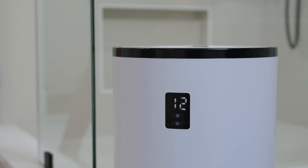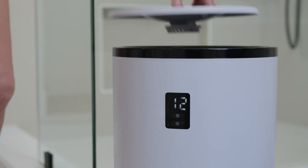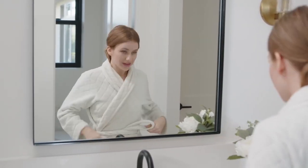Say goodbye to cold exits from the shower and hello to the welcoming warmth of a fresh, spa-like experience. Perfect as a luxurious gift. One for you, of course, and one for them.